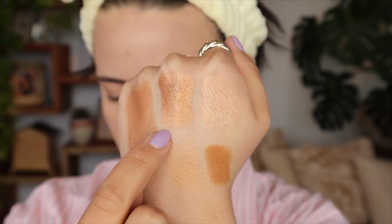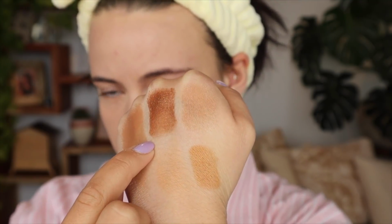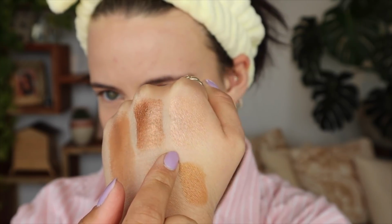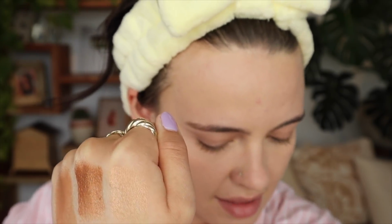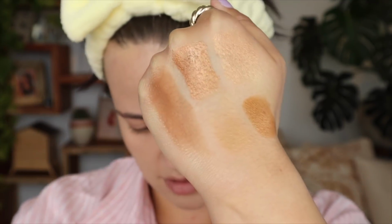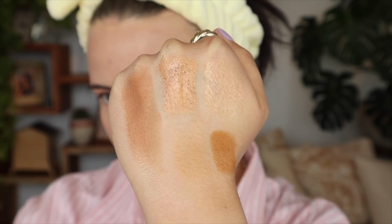So here we have West Coast. Looks very deep. This one right here almost could work as a highlighter for me right now, possibly. That one is Sun Coast, and down here, very, very yellow, is Gold Coast. So here are all the bronzer options. What to do, what to do. I think I'm going to go for this one right here, and I might layer a little bit of this one on top. We'll see how it goes.